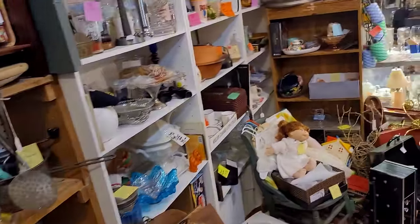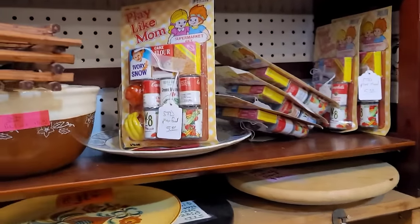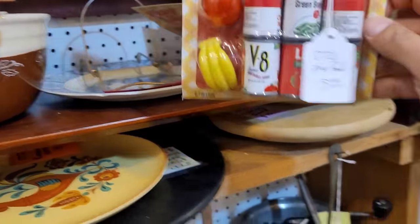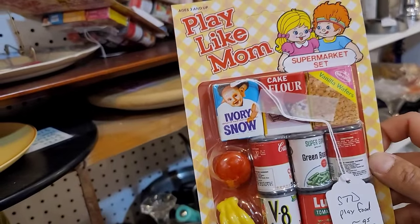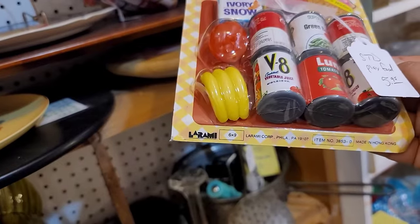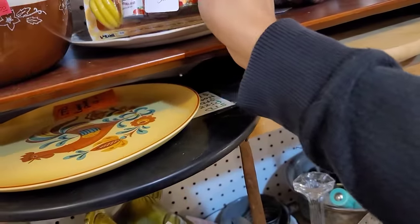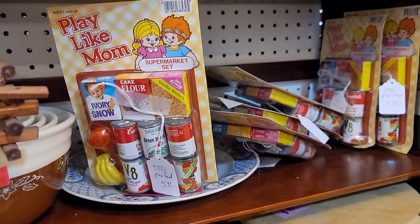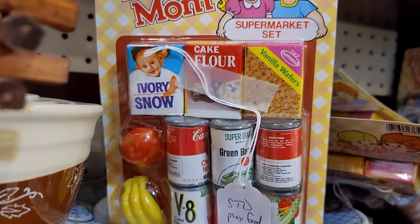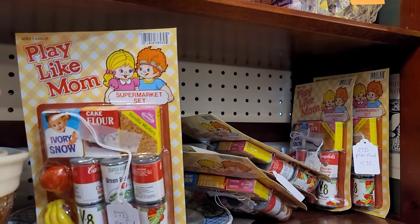See if we can find anything else. Oh, God. Y'all. Look at. Oh, my God. It looks like they're all the same. The supermarket play food. Where is this? Made in Hong Kong. Why do I want to get some of these? Should we get some of those? I'm going to get three. I mean, they're all branded. Ivory Snow, Campbell's, the Green Bean, the V8. Let's get three. We'll get three of them.